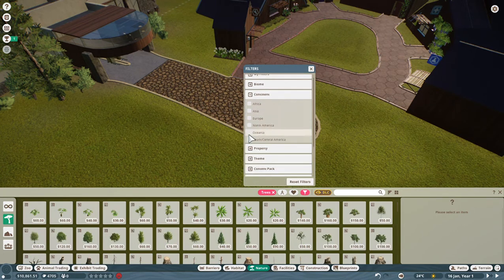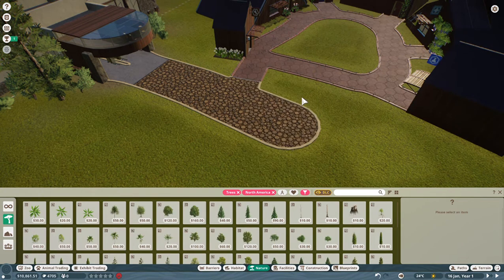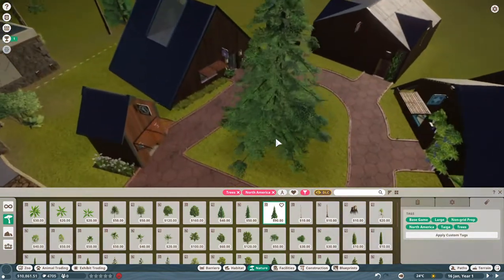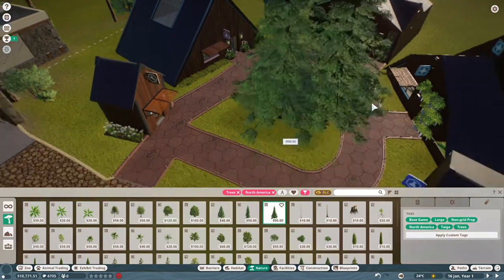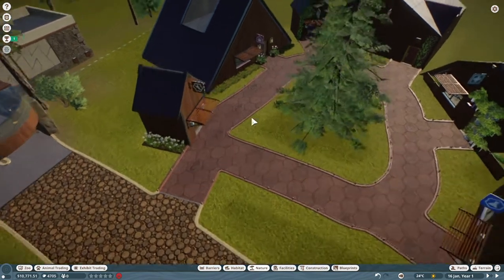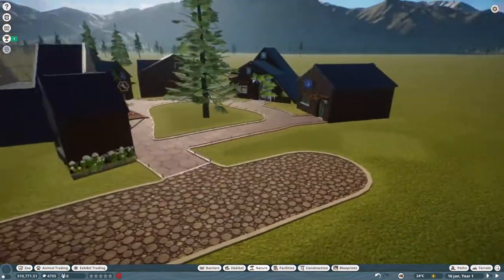And continent. Let's try North America. Okay, let's see what we have. Ooh, there are pine trees? Oh, wait, sorry, that's actually a spruce tree, but I think it looks pretty cool. Let's just put that there. Our staff will have something to decorate their little place.